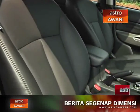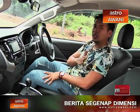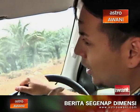However, at the back, I've sat at the back before, and the seats are a little bit upright. So if you're thinking of long journeys with your kids, they might be a little bit cranky at the end of it because the seats are a little bit upright and it's not like you can recline or anything like that.